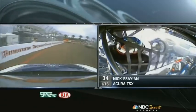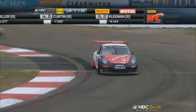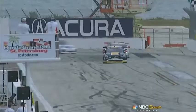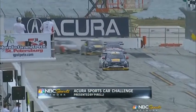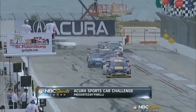Well, you can see Isayan saw it coming, and there was really at that point nothing he could do about it. So we are under full course caution once again, and that is Crescentini limping. Coming right to the restart here at the Acura Sports Car Challenge presented by Pirelli. There is the K-Pax Volvo of Alex Figge bringing them up.